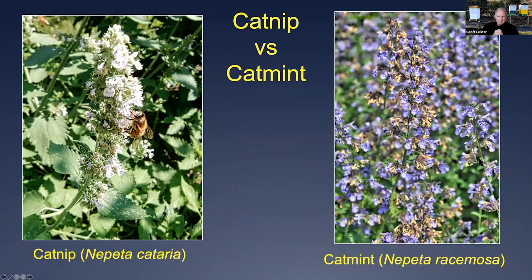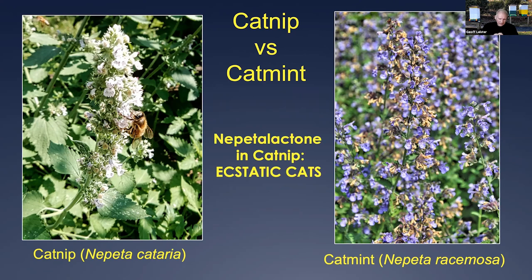Catnip versus catmint. There's some confusion about this. They are different species, different color. Catnip usually has white flowers. I had a bunch of catmint in my yard. Bees loved it. It's a good plant that spreads. It is the catnip that has the nepetalactone that makes our cats ecstatic. So this particular compound is not found in the catmint. The true catnip has the compound that our cats love.